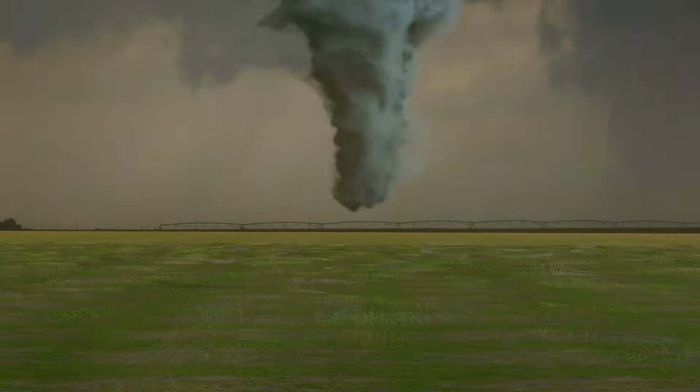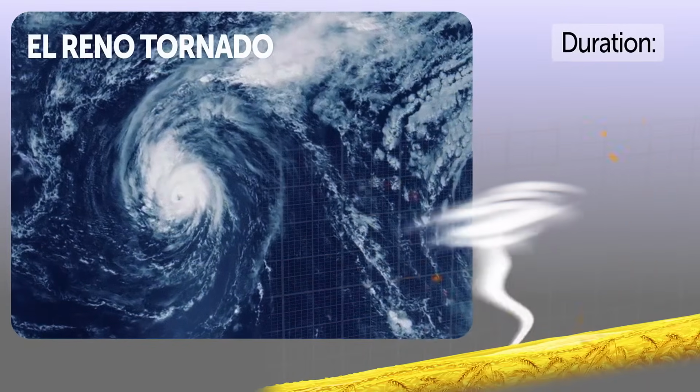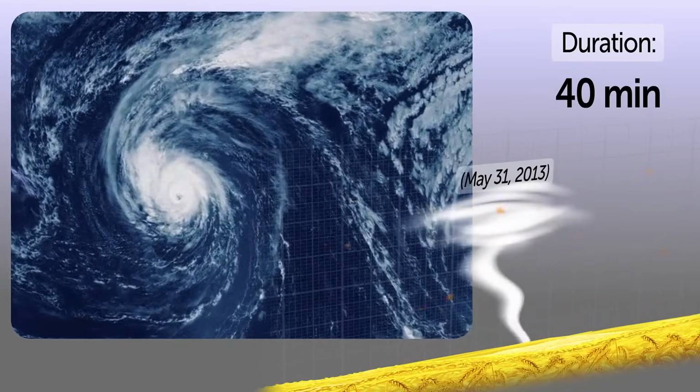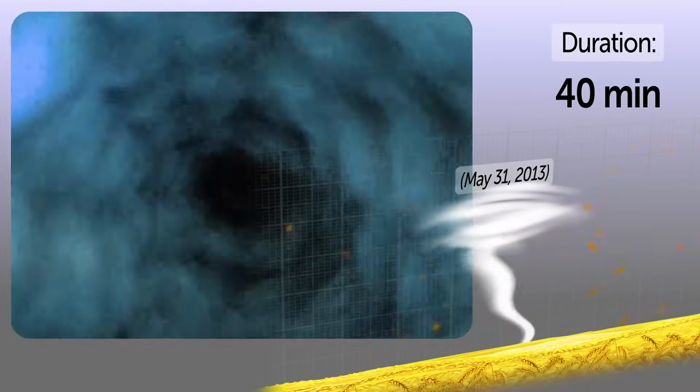The average tornado usually lasts less than 10 minutes, but there are exceptions. El Reno Tornado. It's considered the world's largest tornado based on width. At its peak, the twister reaches 2.5 miles across.